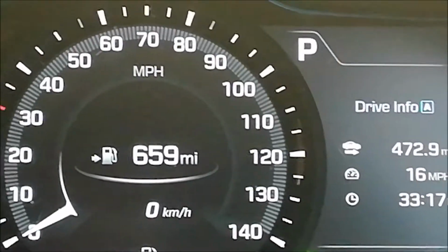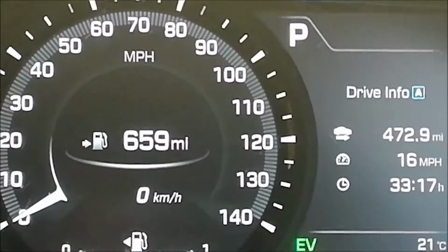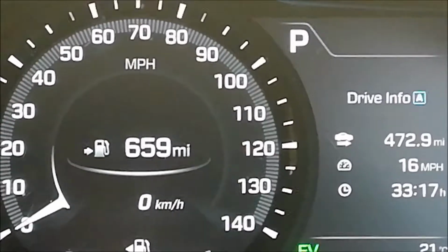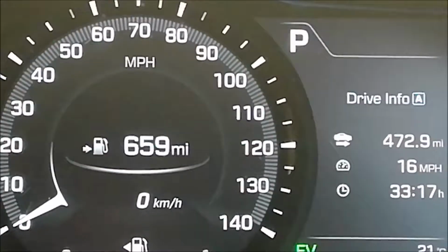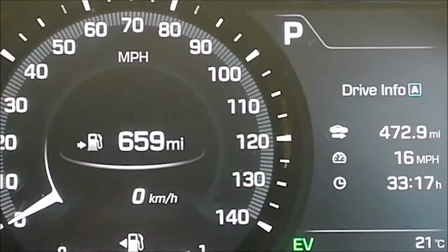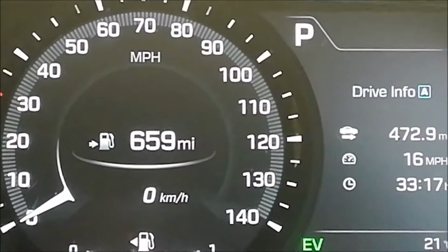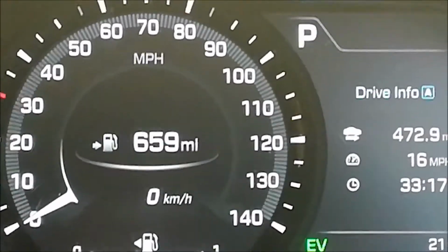So that's pretty amazing for a Hyundai Ioniq hybrid. And that's not a plug-in hybrid that's got a big battery. That's just the normal hybrid that charges itself when you brake, or when you're going downhill or decelerating in other forms. So there you go. Those are the real, true MPG figures.